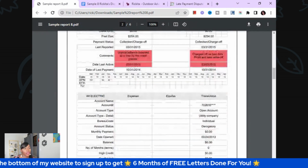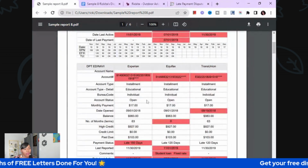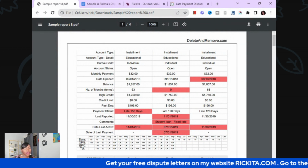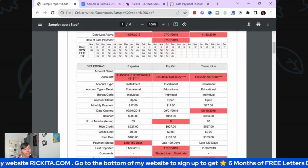And then it will be another one. So like, say it's Get It Now. It'll be right here for TransUnion. But you'll see this one will come off, all of these will be gone, and then these will be gone. So I literally talk about these as 3 different accounts because they're reporting on 3 different bureaus, and all bureaus might not delete it. So you guys have to look at it like that. So we got 3 of them done.